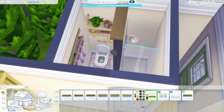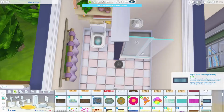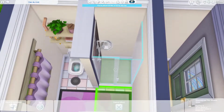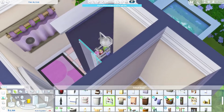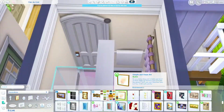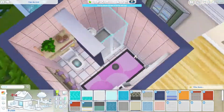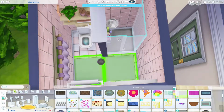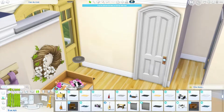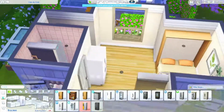And I also used a good amount of the clutter items that we got with the Tiny Living Stuff Pack. Again, I love those shelves. I love the clutter shelves that we got, because we got one that was like the kitchen area as well as the bathroom area, and they're both adorable. And what I didn't know is that the one in the kitchen, at least, I haven't tested the one in the bathroom, actually has slots on it, so you can place other objects on there and they will clip to the surface, which is super cool.